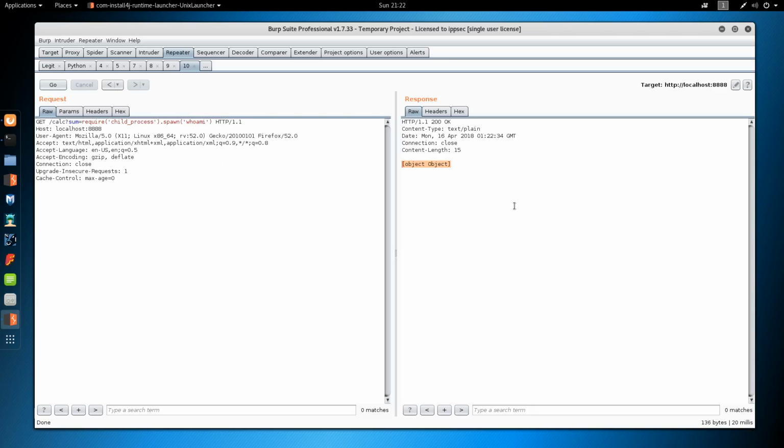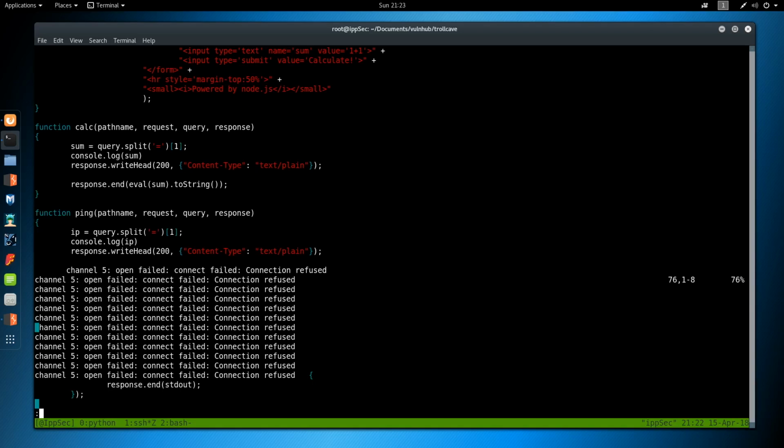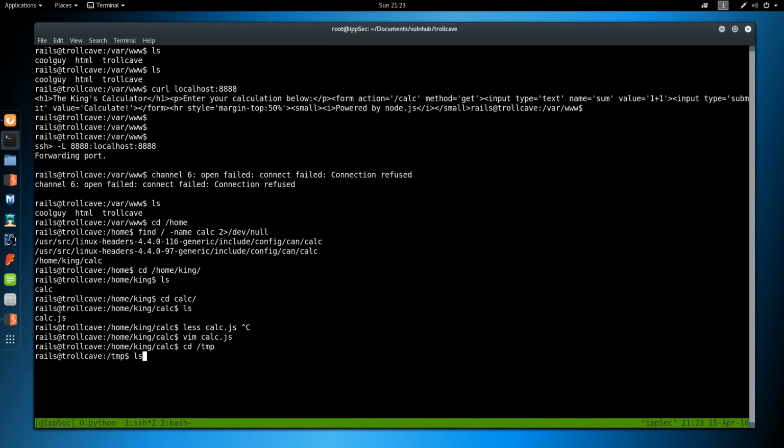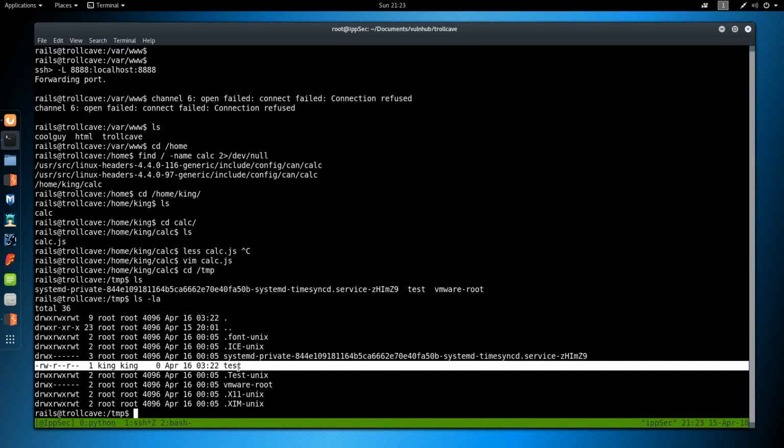So I couldn't get it to actually output the string, but we can do something like touch. And then spawn requires arguments bent like this. So slash tmp slash test. I think that's right. Object, object. So if we look at this and go to slash tmp, there's a file called test, and it's owned by King.